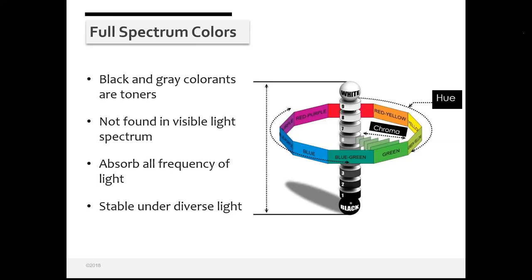Now, full spectrum color prescriptions do not contain black and gray. They use the theory of complementary colors, opposites on the color wheel, which, when mixed together, give you a gray or a brown with different undertones. So if you take a small amount of blue, it will tone down the orange, and a bit of green will tone down red. So the resulting color is called full spectrum color because it contains a bit of pigment from every part of the spectrum, which is why I like to say it dances in the light.